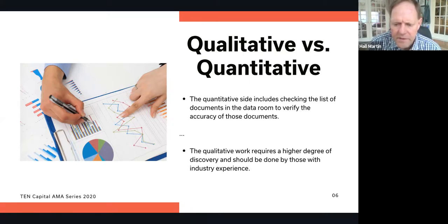And then the next one is you get into the qualitative side of diligence. Here, this is where we start to analyze the team. Do they have the experience? We look at the competition. How strong is this deal compared to the competitors that are out there? And we start looking at things, how strong are the communication skills of the CEO? What's the quality of the company's prospects here? And so this is going to take a little bit more time to figure out.